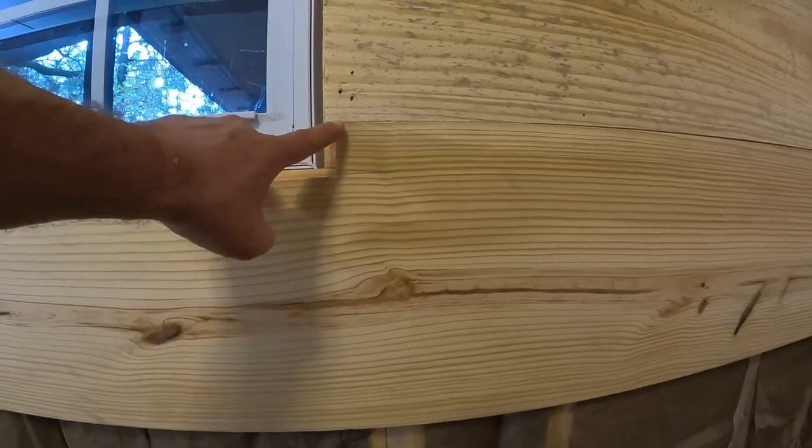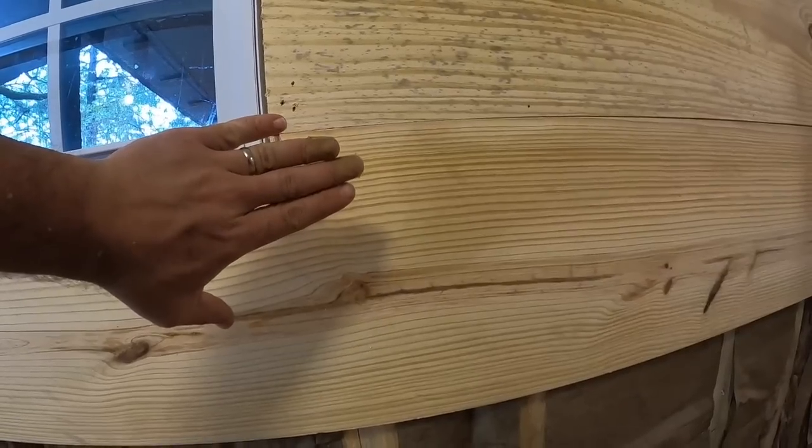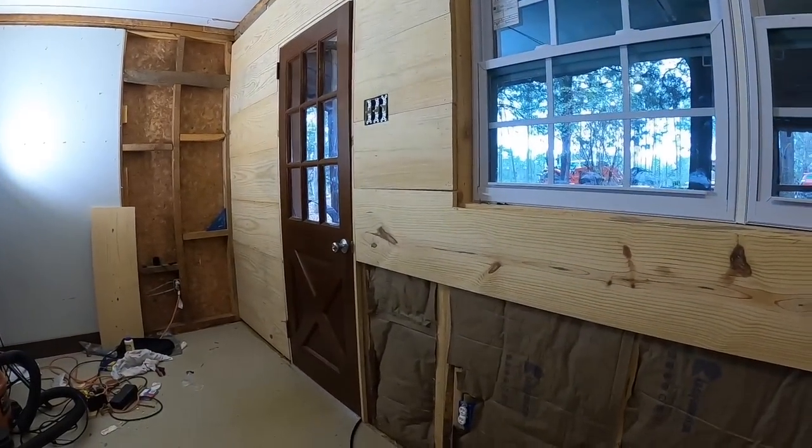I think that if I shave about a quarter of an inch off of this right here, the whole thing will cant up and that'll close up the gap on that side and that side. So let's try that.